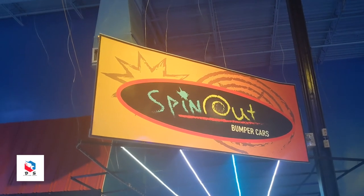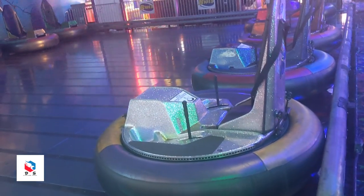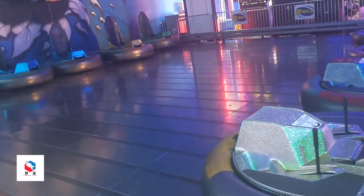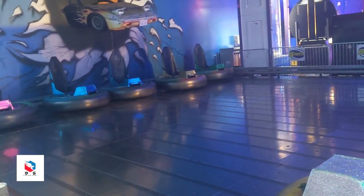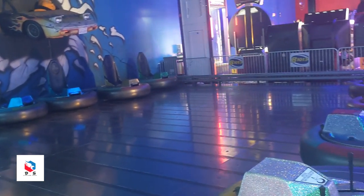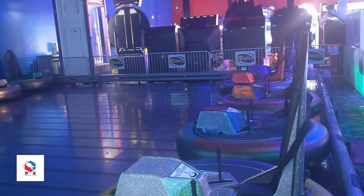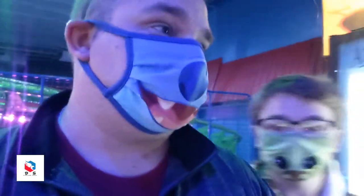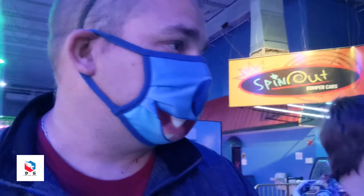All right, so here are their bumper cars. It's called Spin Out. It's kind of an inner tube type of bumper car. Not your typical bumper cars, but really neat to try out. I'm not sure if they're up and running. All right, I did just ask a staff member, the Spin Out is working, so definitely something to try out.